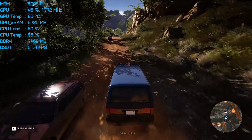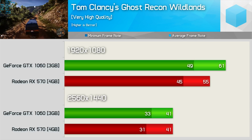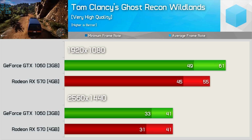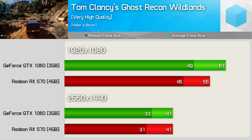Tom Clancy's Ghost Recon Wildlands plays into the favour of the GTX 1060. Here it was 11% faster than the RX 570 at 1080p. That said, at 1440p the 570 came back, as it often does, and matched the GTX 1060.